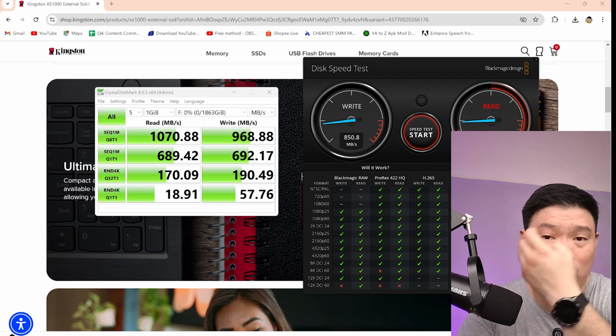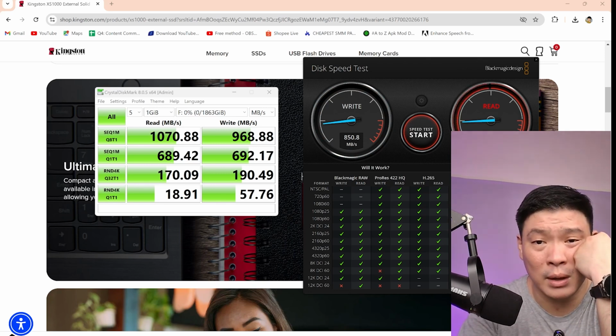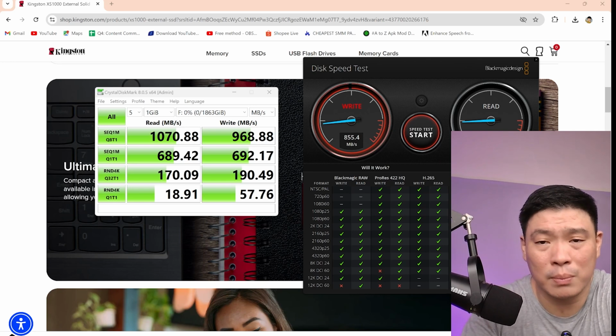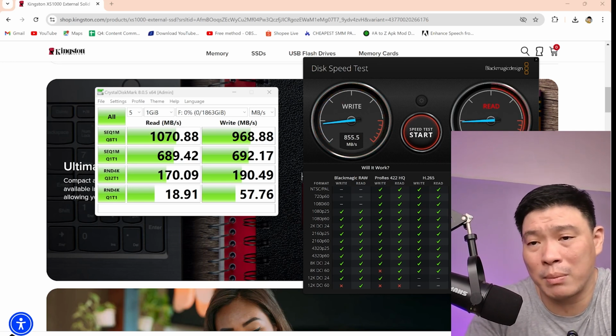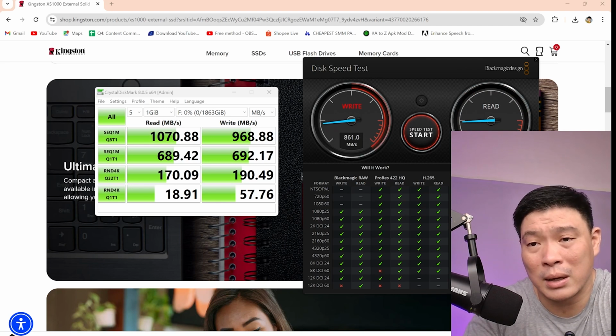yung speed niya dito, I would say that it's quite impressive. Ang write niya is around nearly hindi nagkakalayo sa 1 gig per second. Nearly achieving 855 Mbps. Mas mabilis, actually right pala yung nasabi ko, ang read niya is near 1 gig, mas na-achieve naman niya.